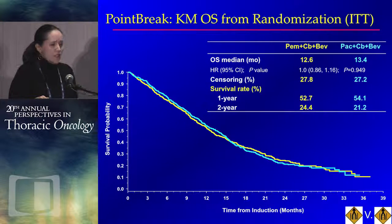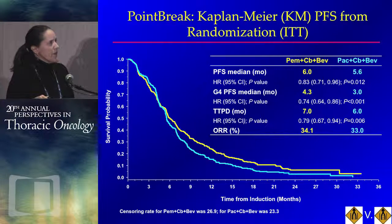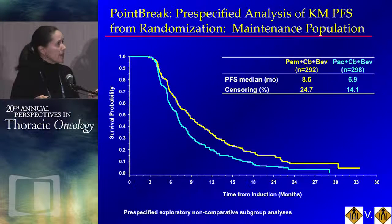There was no difference in overall survival in the study. Both strategies were equally efficacious in terms of overall survival, and there was no one group that benefited more than the other in either direction. There was an improvement in progression-free survival for those on the pemetrexed arm. I don't think that's much of a surprise. They continued on a cytotoxic chemotherapy regimen, so I think that's what we would have expected.